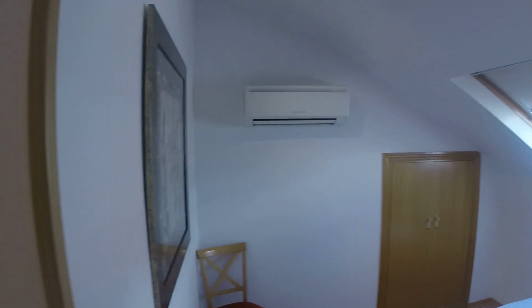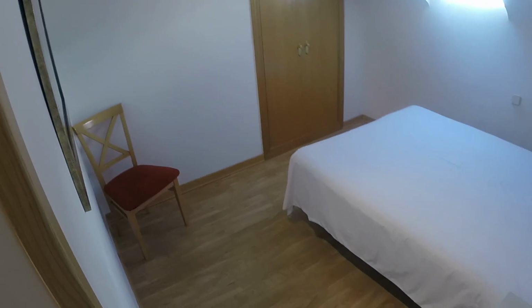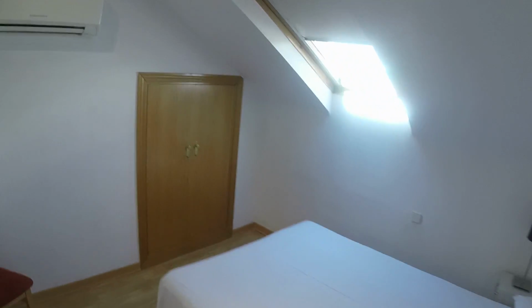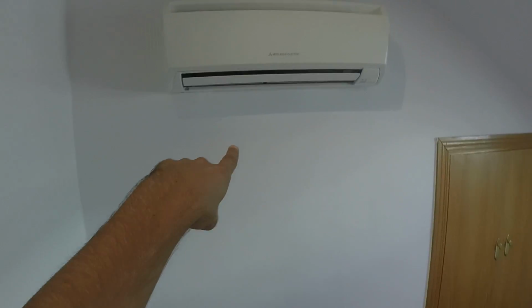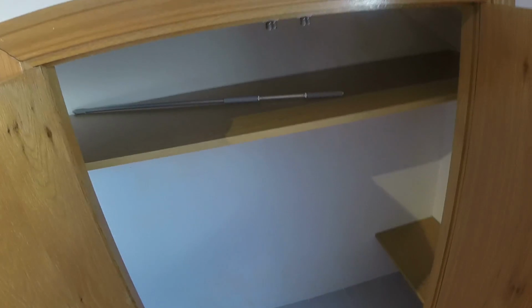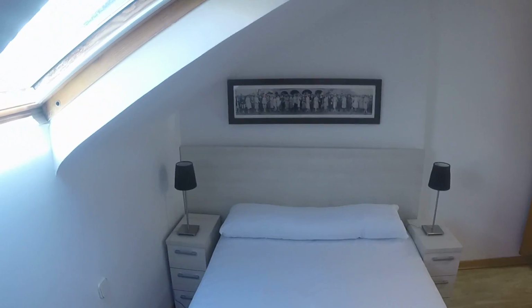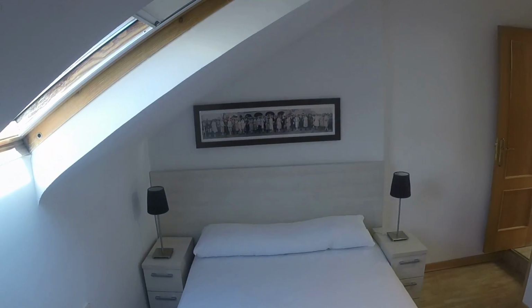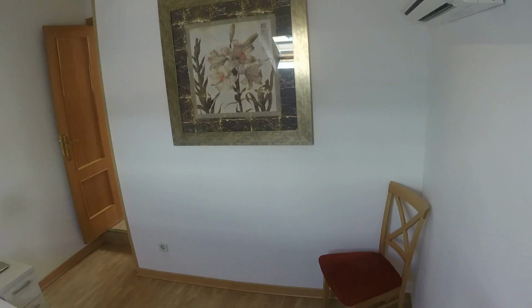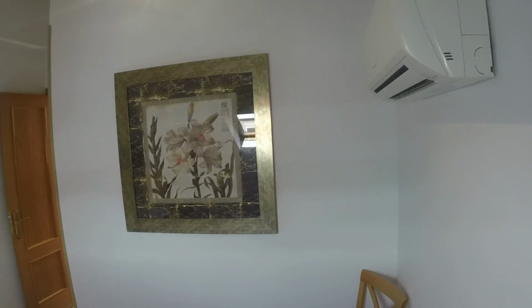This is bedroom number 1. Take a look. We have air conditioning right there. That's a built-in closet. And here we have the double bed, 2 nightstands on each side, and we have a lonely chair right there. And that's all. Let's go to bedroom number 2.